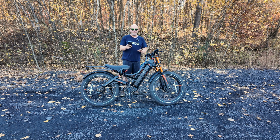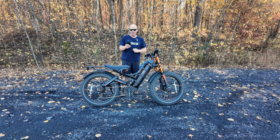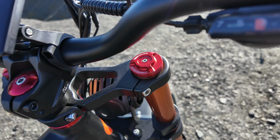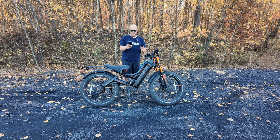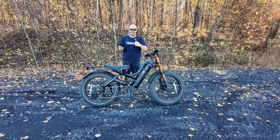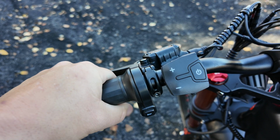This does weigh a hefty 150 pounds. It's the heaviest e-bike I've ever reviewed. It does have a capacity of 330 pounds. This does have full suspension, both front and rear suspension, and stopping power is hydraulic disc brakes. This does ride on 26 by 4-inch fat tires, and there's actually a few other things I do want to show you, so come on over, let's take a closer look at it. Starting off with the handlebars, we do have rubber grips here.